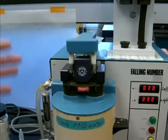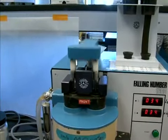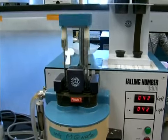And at the end of 60 seconds worth of mixing, it's going to stop and put the plunger, the weight, on top of that bunch of starch, and it's going to just wait and count how many seconds it takes for the plunger to fall, hence the name falling number.